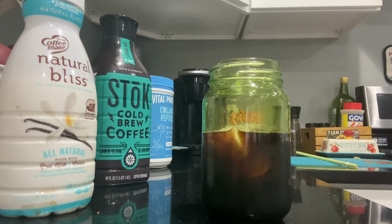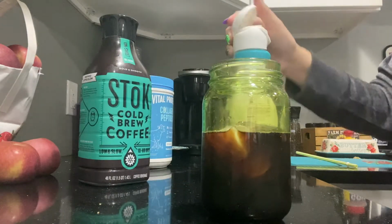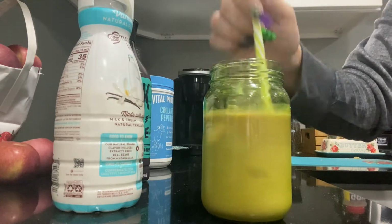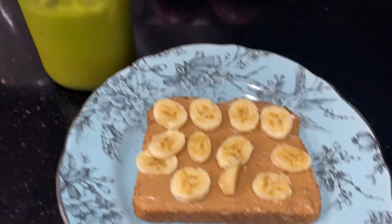My favorite creamer is the Coffee Mate Natural Bliss line in the vanilla flavor. This stuff is so good. It's made with real milk and cream and has no carrageenan. And this is my simple go-to breakfast.